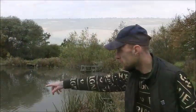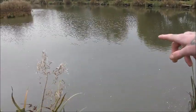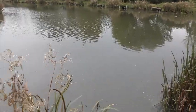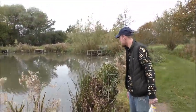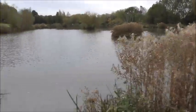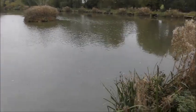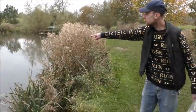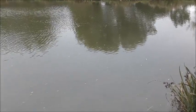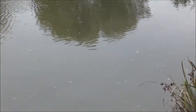Just three at the top there, but where? That's an absolute brilliant sign. So what we have actually done today, we've brought 16 loaves of bread. Because of the amount of fish that is stocked in the lake, we would really like to catch some carp on floating bread. Oh yes, I can see it. I don't know if the camera's picking it up. But that is a brilliant, brilliant sign.